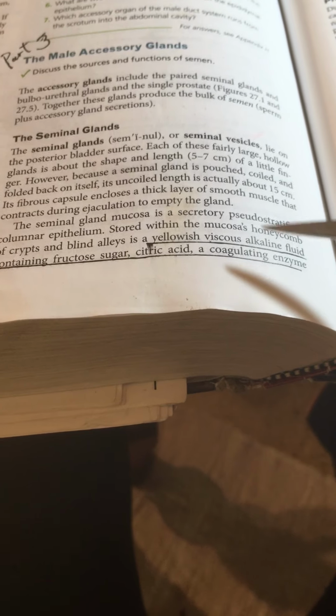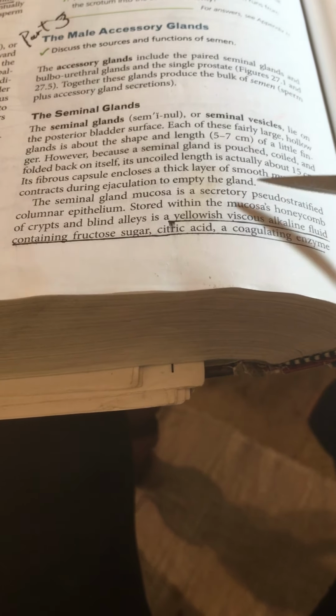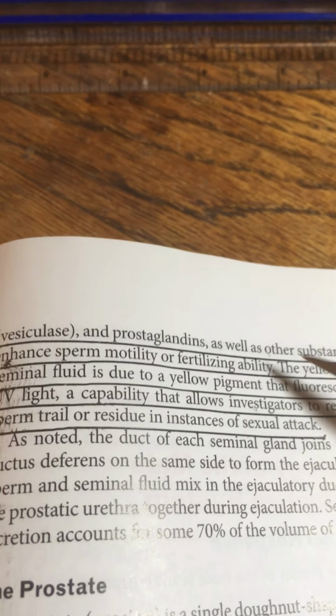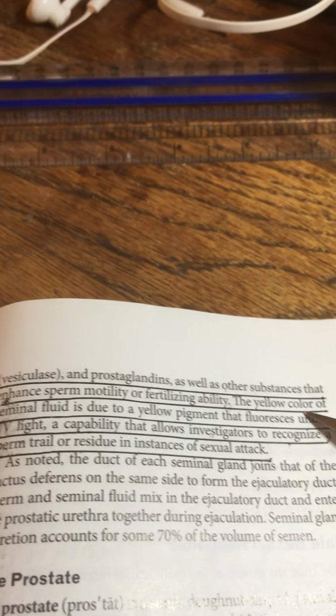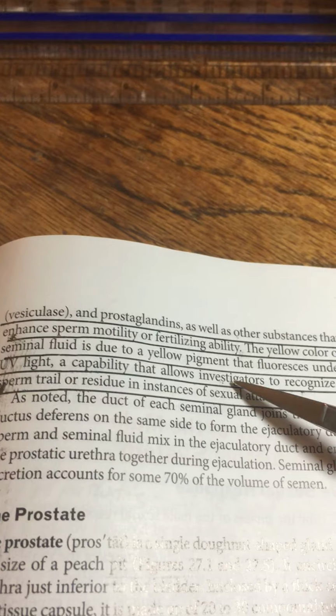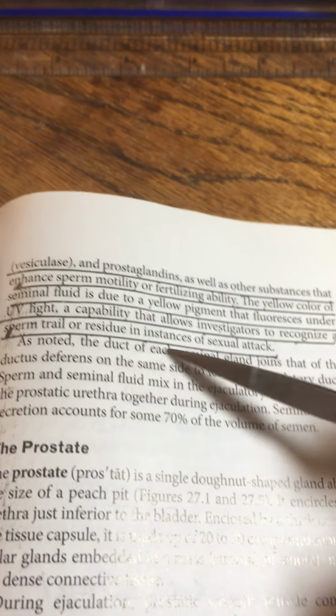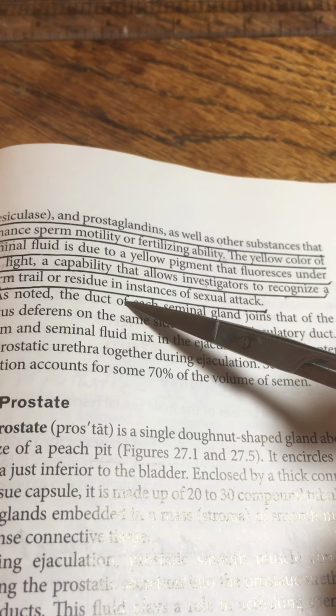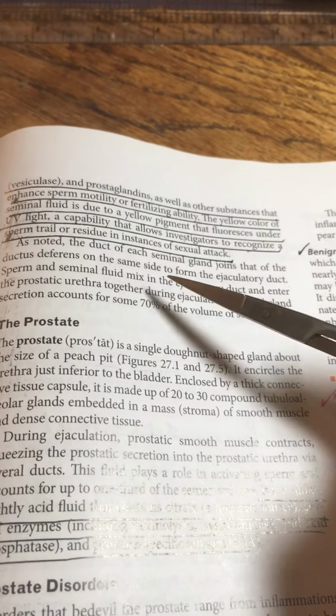The contribution of the seminal vesicles, as I call them, a much more historical name: these contribute a yellowish, viscous, alkaline fluid, it says here, containing fructose for energy, citric acid, coagulation enzymes, and prostaglandins to activate swimming, motility, that sort of thing. An important detail here is that the yellowish color of the seminal fluid is due to a yellow pigment that fluoresces under UV light, and this capability allows investigators to recognize sperm trails or residue in instances of sexual assault. It's an important detail.